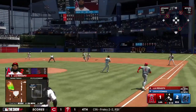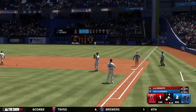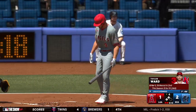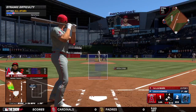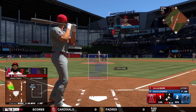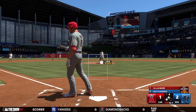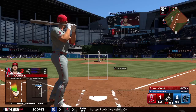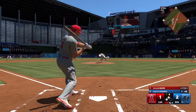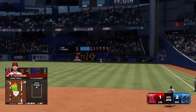Now he breaks his bat. In plenty of time to first, two away. Taylor Ward, the next to hit for the Angels. Struck out on just three pitches last time. And he deals. This one in the air, right field. Squeezes it, and that's the third out.